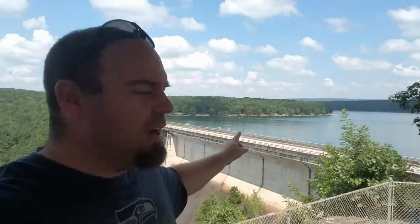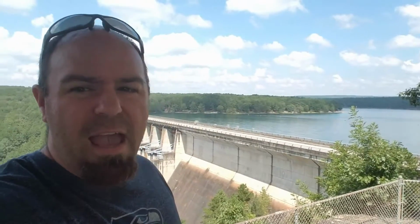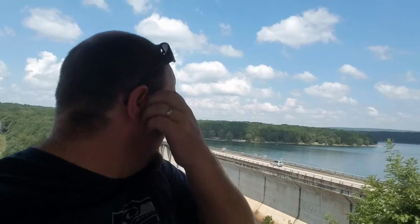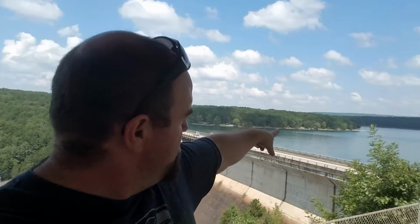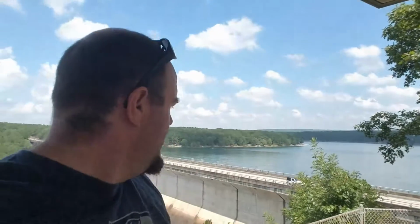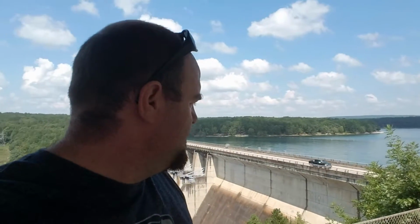And you can see just off in the distance, right over there, is one of the many areas that people come up here to visit. That's the swim area, and you can barely see the signs of a dock off over there on the end, where I believe there's also a boat launch.